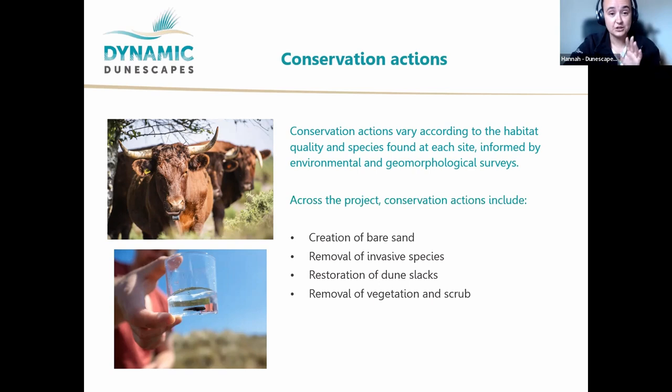Then there's removal of vegetation and scrub to open up areas and reduce succession, which is when the community goes through growth from your pioneer species to the larger species that dominate, going through that process of succession.